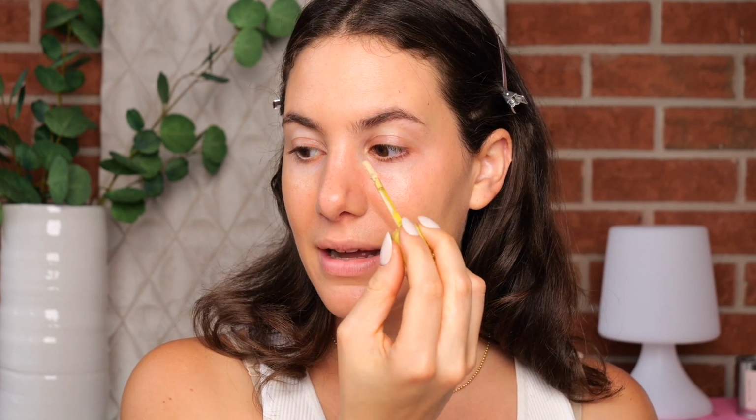So Haley applied concealer on the inner corner of the eye, and then she put three dots on the outer corner. And then she also added a little bit on the side of her nose, above her brow, and on her chin. These are basically the exact areas that I also like to apply my concealer. Then she blends it out with a sponge.